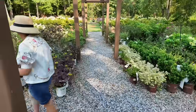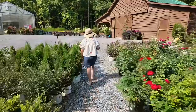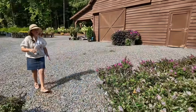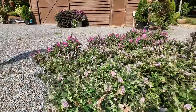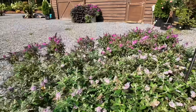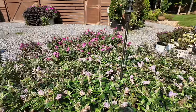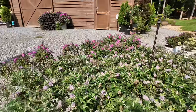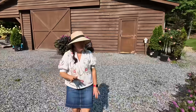But come on, we're going to jump around a little bit because I want to show you these Buddleias that are in the full sun, and I'm not going to get too close because look at all the butterflies, y'all. These are the Pugster butterfly bushes, and I'm pointing out that they're in the sun because butterflies have to have the sun in order to get the energy. You've got swallowtails, all different kinds of smaller butterflies, bumblebees, and honeybees, and they are absolutely loving these butterfly bushes.